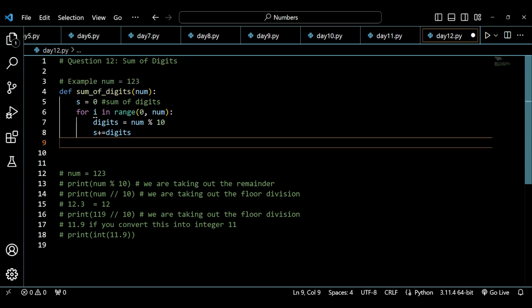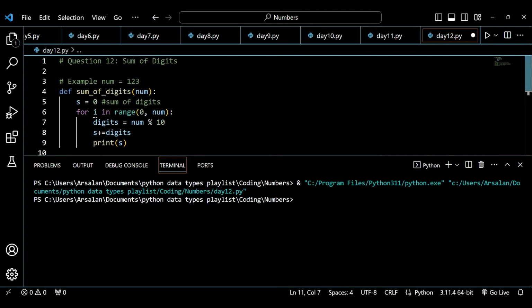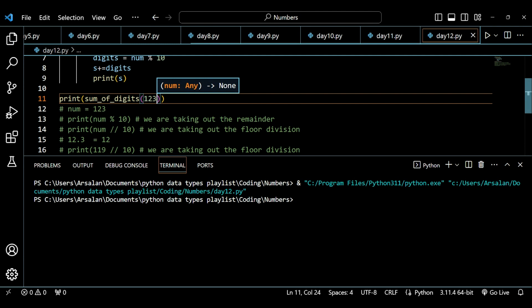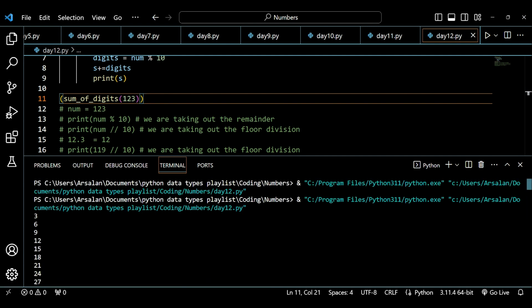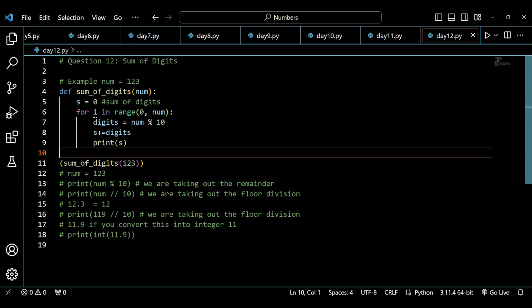If I print s for you, you can see that it will be giving me 3 3 3 3 3 3. Let's just run this. You can see I have to print the function too. So print sum of digits, and let's print 123, and it is already printed, so I do not have to print this again. It should be giving me 3 3 3 3, something like this. You can see 3, 6, plus 3, 9, 12. So this is what it is printing. Why is it printing this? It is because it is giving me the sum of digits, and it is changing in each individual iteration.